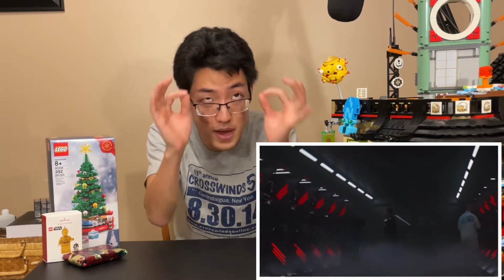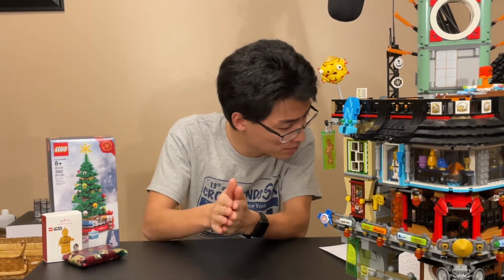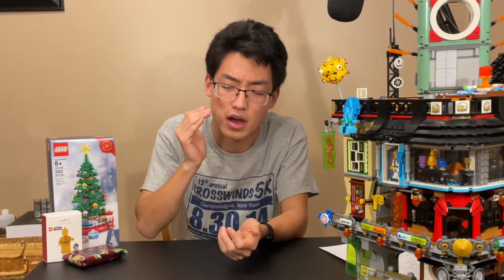So anyway, other than that, we are getting a Moff Gideon's cruiser. My pessimism, I guess, was misplaced this time. LEGO did an amazing thing, and we're getting a Moff Gideon's cruiser, which is amazing. We were getting Baby Yoda. We were getting the Mandalorian in his Beskar armor. We are getting Cara Dune. We are getting Fennec. We were getting Moff Gideon, and we're getting one other minifigure.